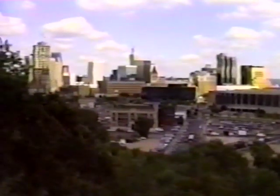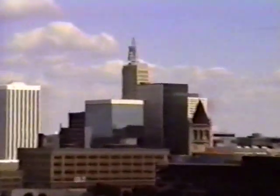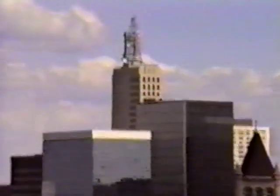Like every city in America, the skyline of St. Paul is really changing. It used to be the First National Bank building there. It used to be the tallest building in town. Now it doesn't really stand out at all. It's still there.